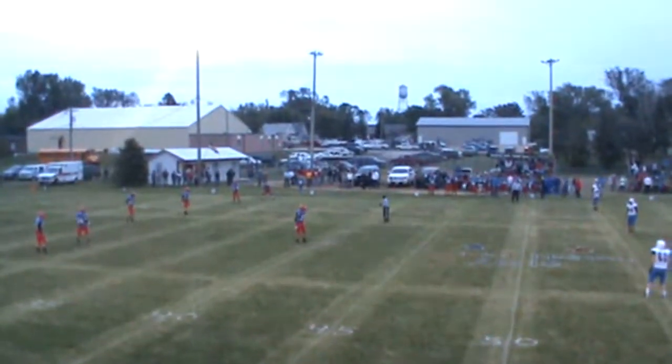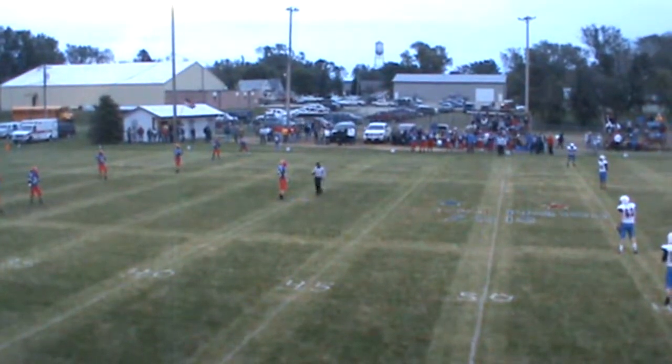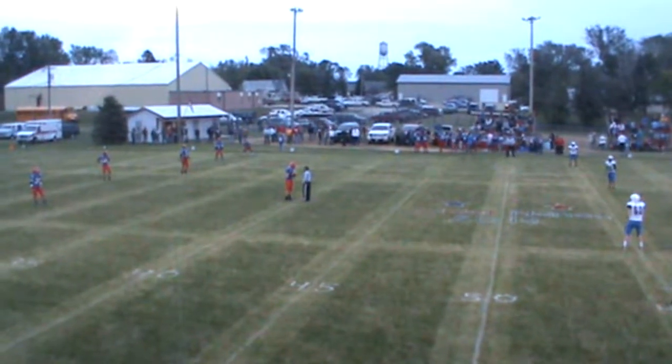Lexington on the road, so back-to-back road games here. We are just about to kick off Hitchcock-Tulare.